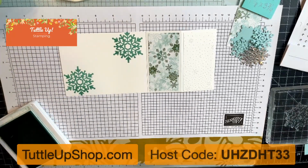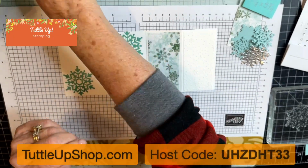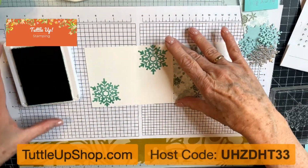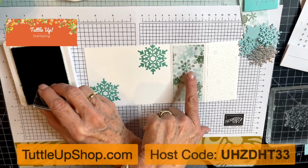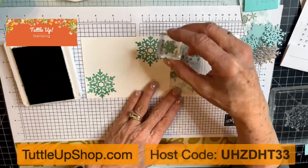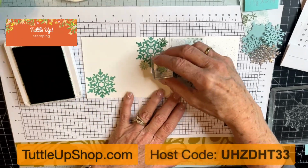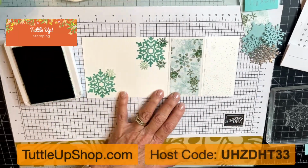Okay. Then I don't think I need this anymore for the inside. It doesn't look like it. So I'm going to put the pool party away for a second, grab my garden green, and I'm going to just start adding snowflakes. Now I'm going to add them in garden green to bring out the garden green that's in the DSP right here. Okay, and I'm going to stamp and then stamp off somewhere else. Okay, like that. I'm going to do that one more time with this big one. Stamp, stamp off somewhere else. There we go.